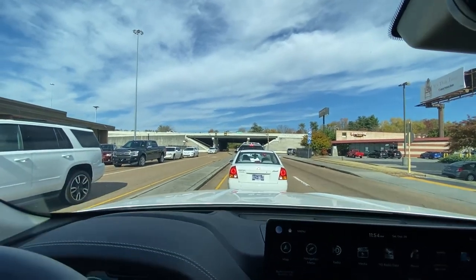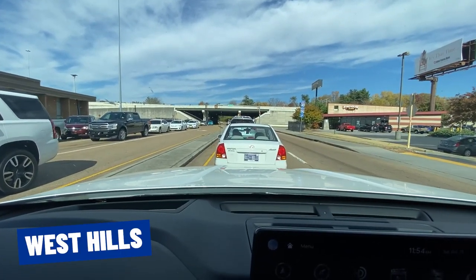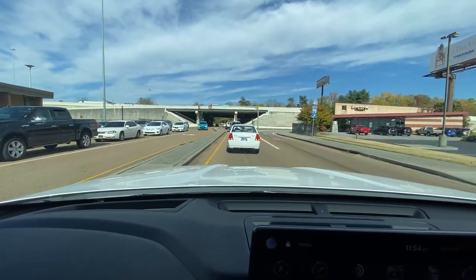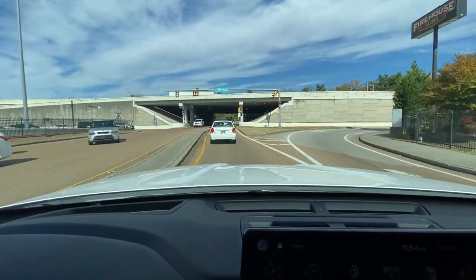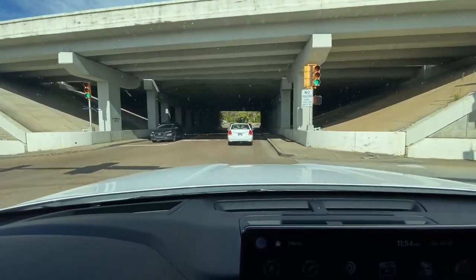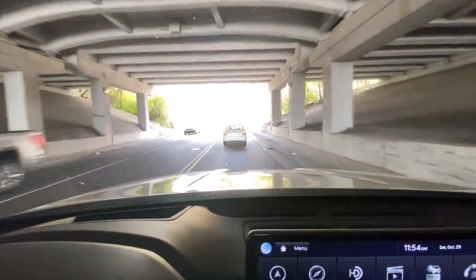Okay, so we are entering into West Hills. We're going to go under the interstate here. Now technically West Hills is also across from West Town Mall, but West Hills proper, you can see the sign. It's a green sign on the right. And we're going to take a turn through here and check out what you can find.